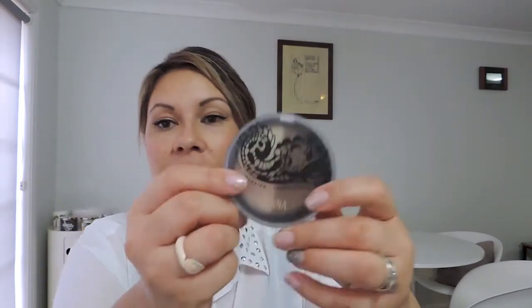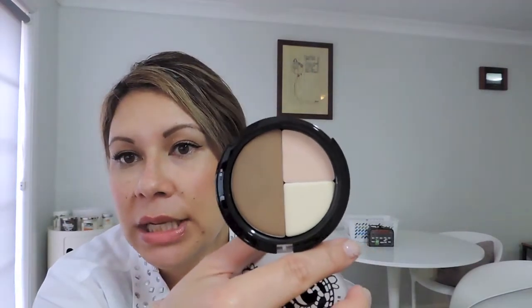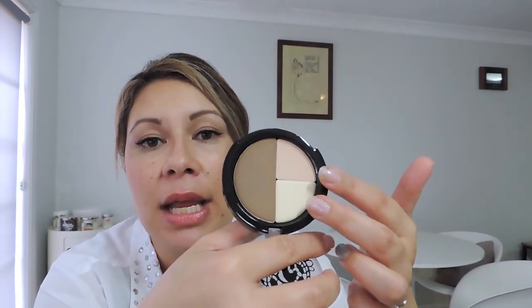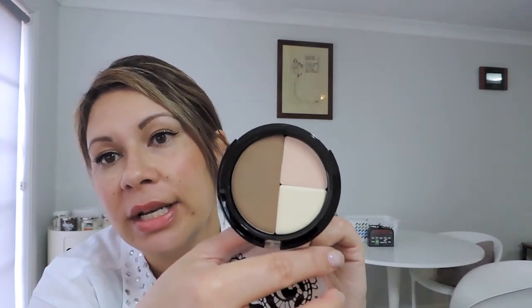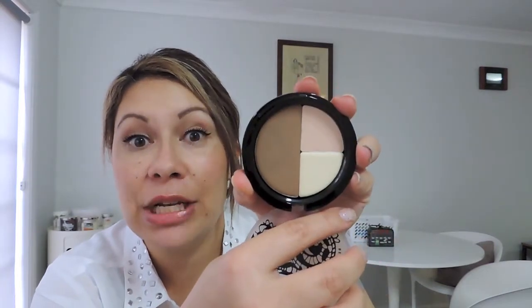Actually, let's open it. I haven't opened it yet. I'll show you, there's no point just showing you the outer packaging. So there it is, in all its lovely glory. This is the contour kit, the face sculpting one. You can see whether you've got your concealing, highlighting, or contouring, and obviously you can mix it with the other products. Great to get the right shade. But as you can see, there's no orange in it.